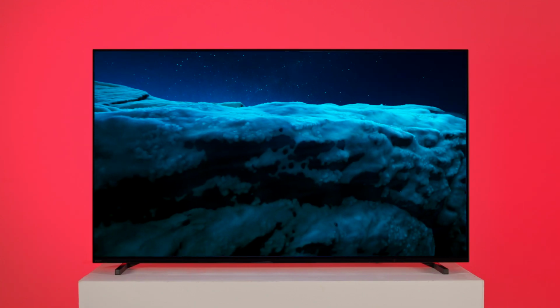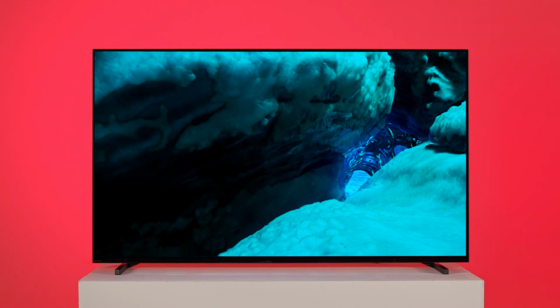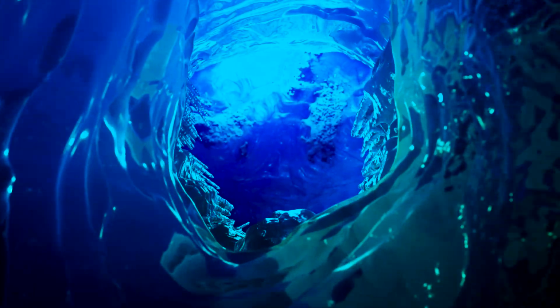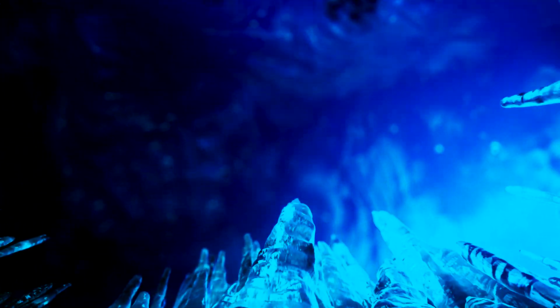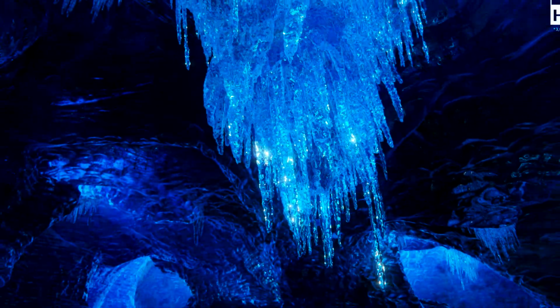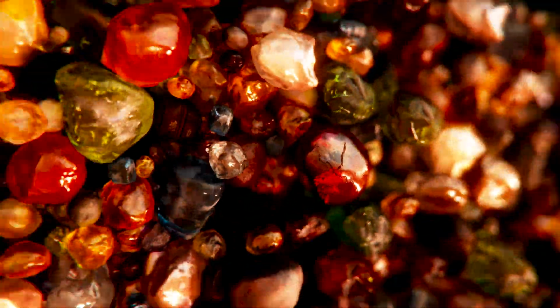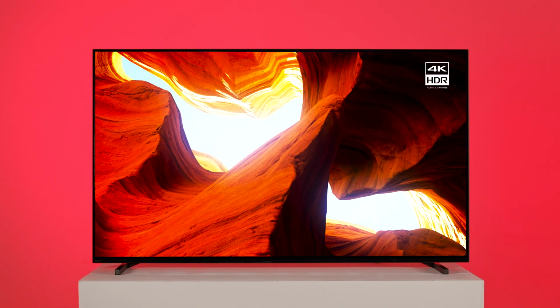So the big question is, how much of the A90J's awesome picture performance does the A80J offer? Well, the answer, perhaps surprisingly considering the price differential between the sets, is most of it. The A80J can't quite hit the same peak brightness, but it's not a million miles away, and that means it's a punchy performer in its own right, often producing truly impactful bright highlights that are packed with detail, colour and shading. And at the other end of the spectrum, while some OLED rivals generally prioritise inky blackness, the A80J skews slightly more towards shadow detail, digging up extra shades in the darkest parts of the picture.